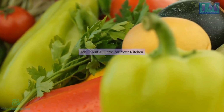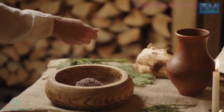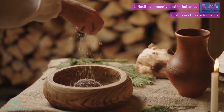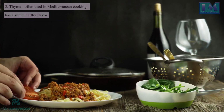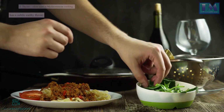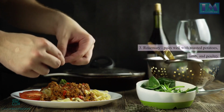10 essential herbs for your kitchen. 1. Basil, commonly used in Italian cuisine, adds a fresh, sweet flavor to dishes. 2. Thyme, often used in Mediterranean cooking, has a subtle earthy flavor. 3. Rosemary pairs well with roasted potatoes, lamb, and poultry.